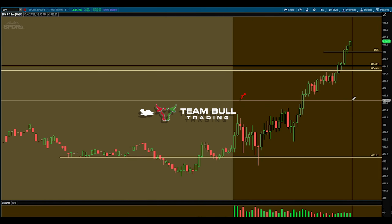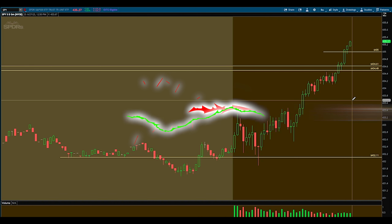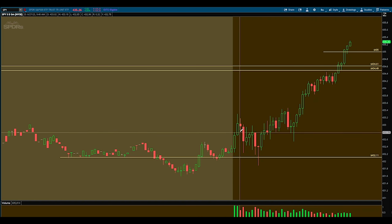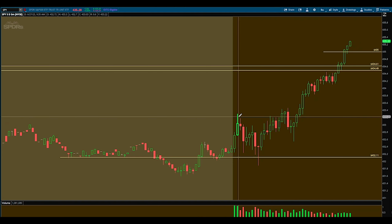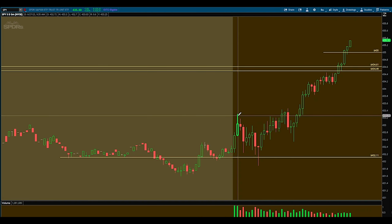The trade I want to talk about is the put entry. I called this out inside Team Bull. So we came up. I got the chart bare because I want to talk about price action a little more. We came up, nice push up, nice wick up. That's what I want to see when looking for a put entry. I like to see long wicks up.